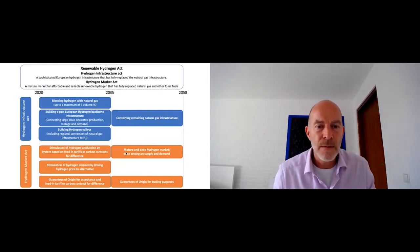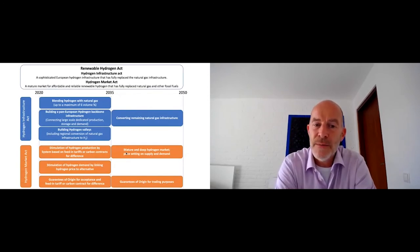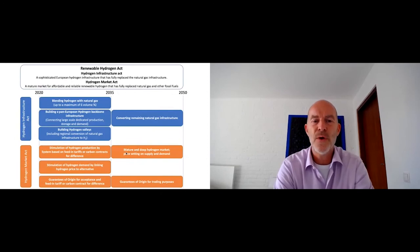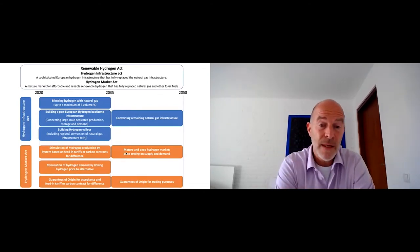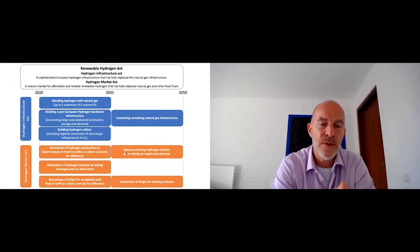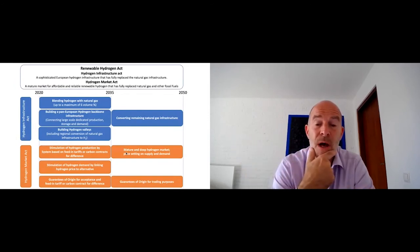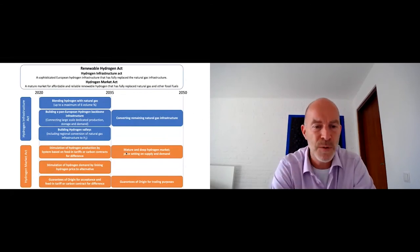And now I need to make my own screen a bit bigger to be able to tell you what I'm reading. So as I said, there is going to be limited blending up to 6% in volume, but we also need to hurry up with building a pan-European hydrogen backbone infrastructure, because that is in the end going to make the entire system more robust and more cost effective. We have large potential for low-cost renewable energy in the Iberian Peninsula and Spain and Portugal, but the bulk of the demand will probably be in Germany and other places. So we need to connect that, and that is urgent, because otherwise we can't tap into that low-cost potential.